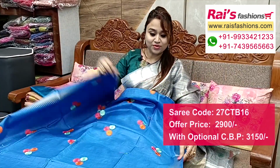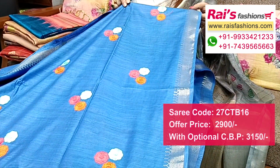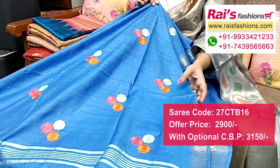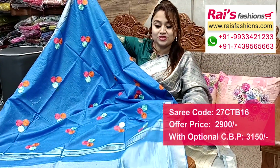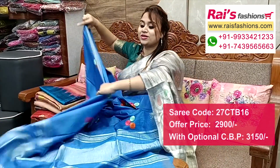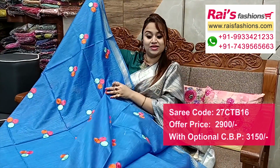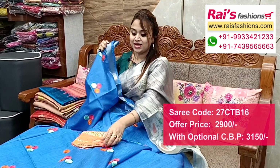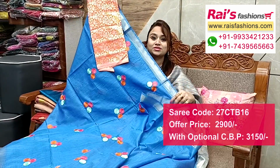This one is full base part, 1-inch fine silver, fine zari weaving design worked border, all over embroidery floral buta design, very elegant and bright looks, handloom, soft, semi-katan base, soft silk base and pallu highlighted silver zari stripes pattern pallu and all over embroidery buta design, very smart and elegant looks, running blouse piece, and I will show this silk material, heavy brocade work contrast blouse piece with this sari for your smart looks.